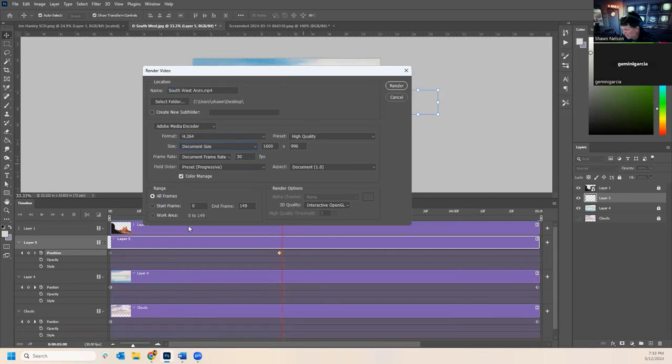But you can also call up the encoder thing and it'll switch it. But H.264 will make it an MP4, which is a very nice video format. And if you only wanted to record it from here to here, you could give it frames. It's using OpenGL to record the video. Aspect ratio is document. The frame rate is 24. 30 is video frame rate, but most people use 24. All right, all done. Hit render.